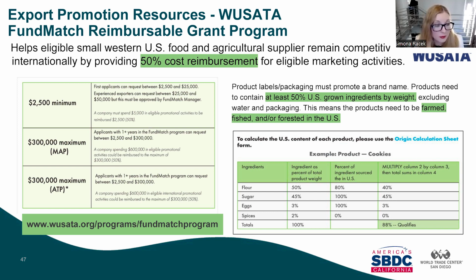On the left side of this slide, you can see the funds that are available for companies. If you are a first-time applicant and you are not an experienced exporter, you can request between $2,500 and $25,000 per year. Once you build some expertise, in the second year you can request between $25,000 and $50,000.